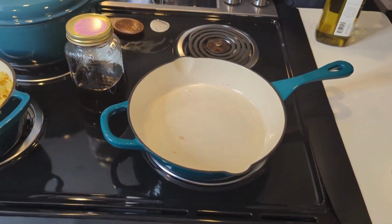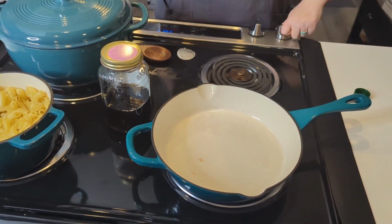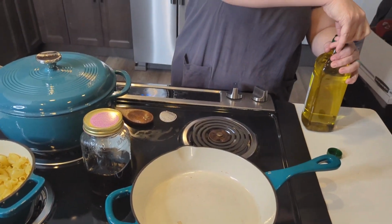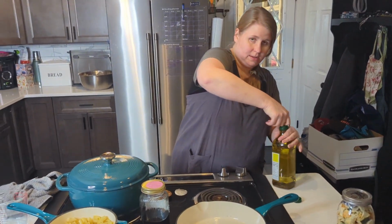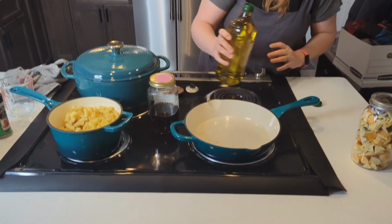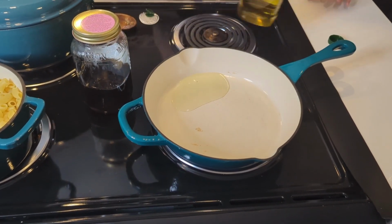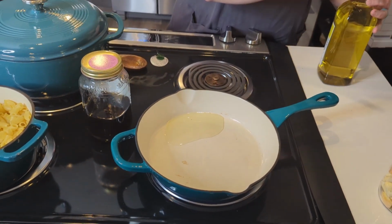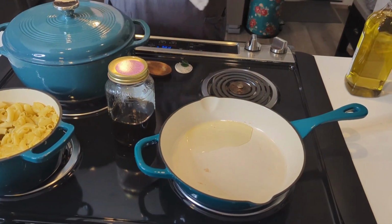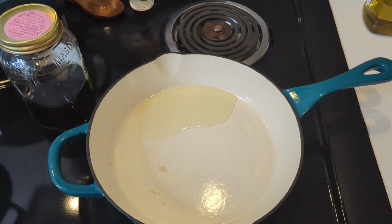All right. So I have a skillet. This is one of my enameled, and it is clean. That's just how enamel does. This is new. I used the old one. I'm actually going to use a little bit more oil than I normally would because we're frying rice and I don't want it to stick. So I'm going to get that warm. I've got it on 6, probably 5.5.